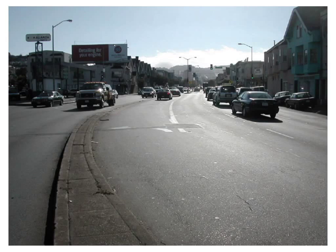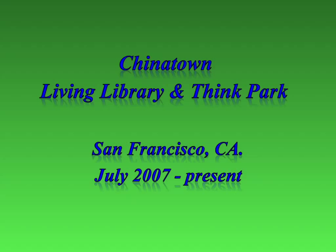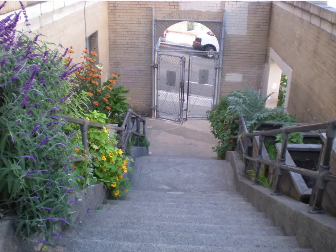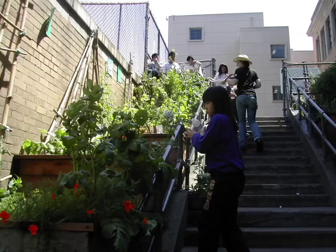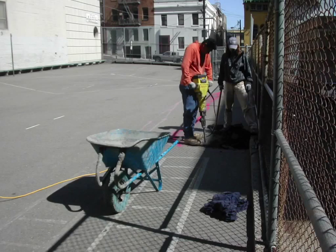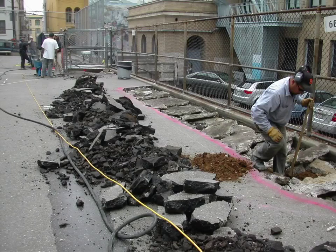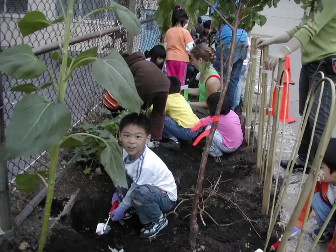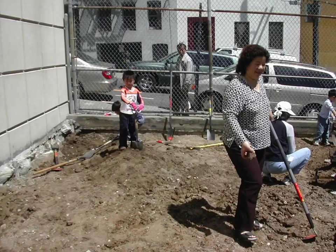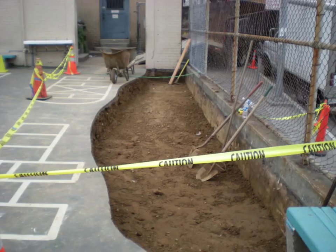This is the way the street looks currently. We also have a branch living library in Chinatown in San Francisco, which is a completely dense environment. And we started with boxes along the stairs. And gradually we began to take out asphalt and concrete from the schoolyard. And these became green spaces, which have been transformed over the years.